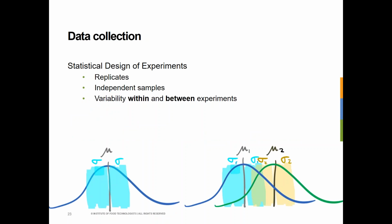In terms of data collection, you should also consider proper statistical experimental design. You must consider the right number of replicates to be able to draw a statistically validated conclusion, the use of independent samples, and the design of experiments so that the results you present and the conclusions you draw account for variability not only within but between experimental runs.